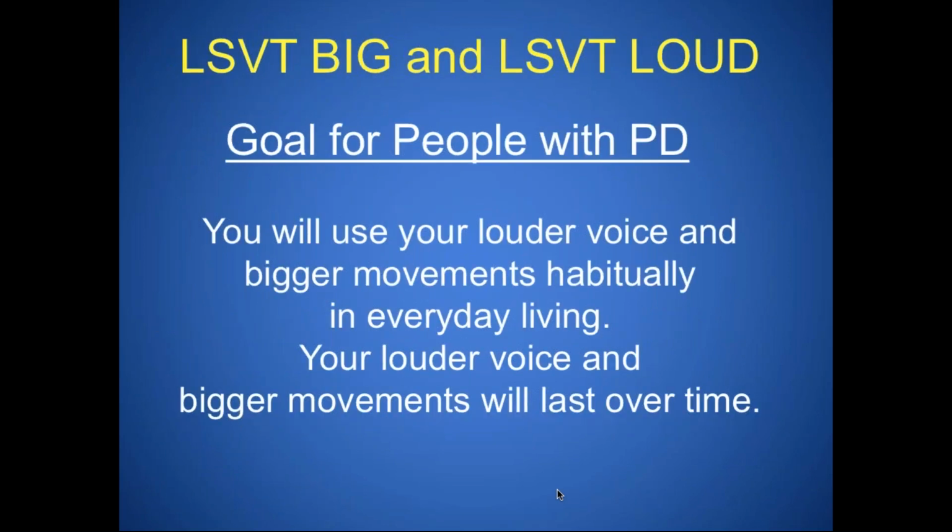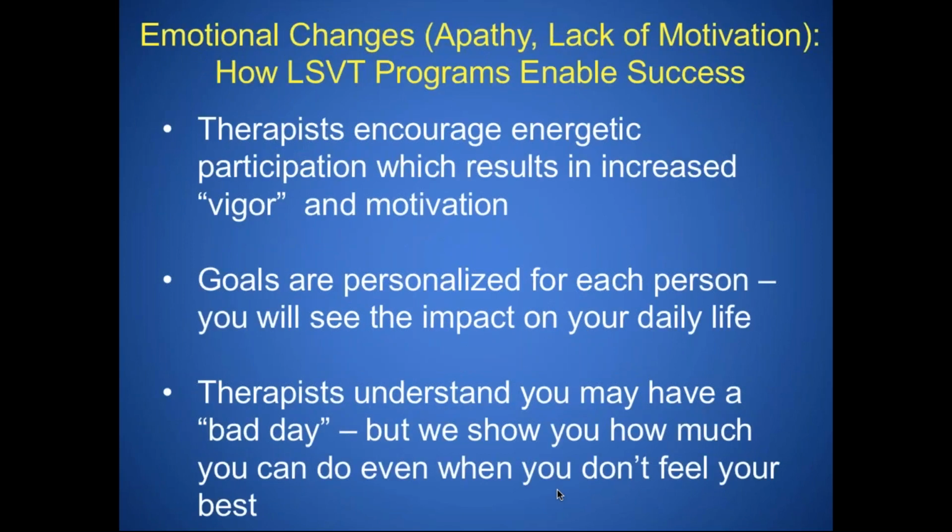Next slide. So the goal of these programs is for people to use a louder voice following LSVT Loud and bigger movements following LSVT Big habitually in everyday living. So the goal for us as therapists is that that louder voice or the bigger movements will last over time. And so we really work to help our patients learn how to internalize and learn to achieve this on their own. Next slide.